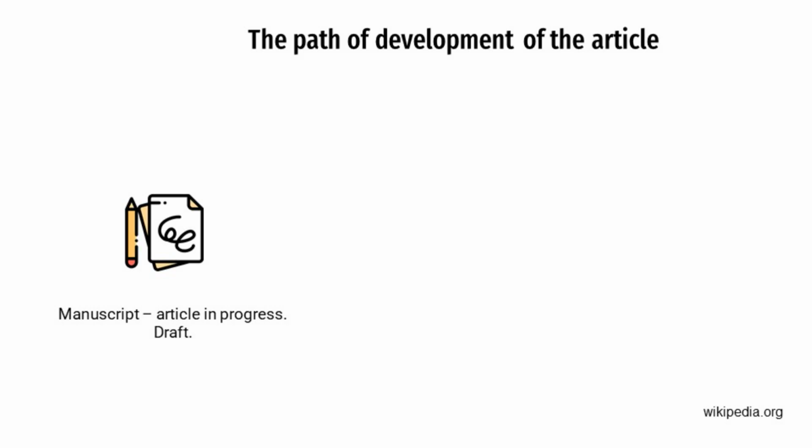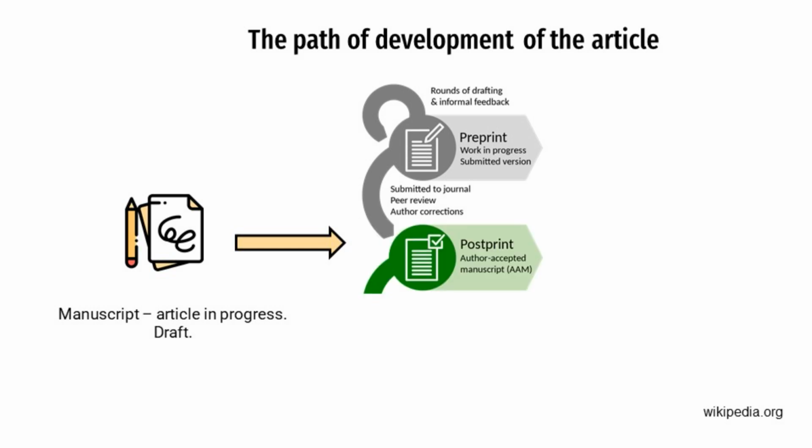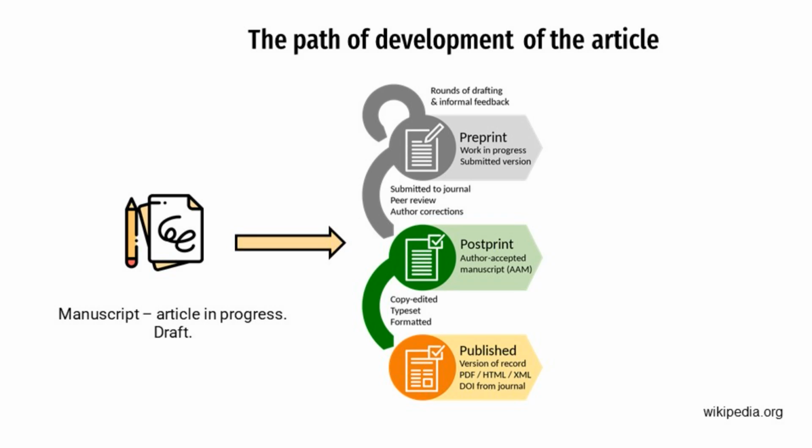Next, you finally complete your article and submit it to a journal. At this moment, it becomes a preprint. After submission, reviewers read it, usually 2 or 3 people. They may approve it for immediate publication, but more often than not, they have a long list of comments. Once you address all of them and the reviewers give their final approval for publication, congratulations! At this point, your preprint becomes a postprint. After some time, the article gets published, becoming a fully fledged scientific paper or article that can be found in PubMed, complete with a DOI and other identifiers.